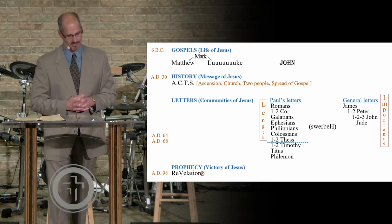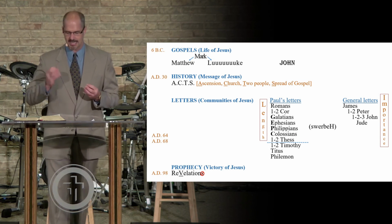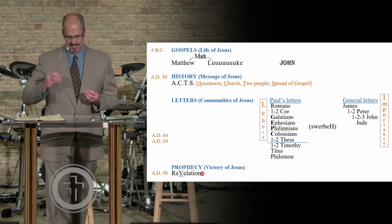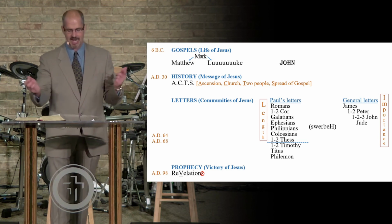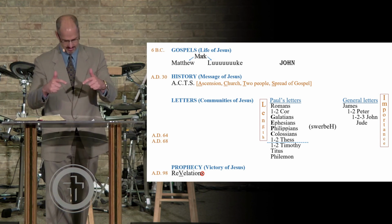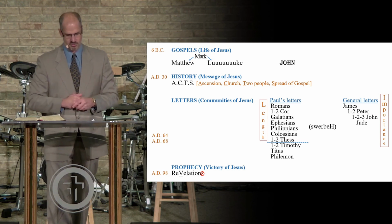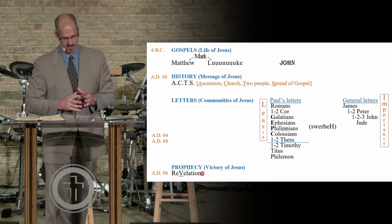John wrote 3 letters. Remember, of all the apostles, he lived the longest in the flesh. His letters are about Jesus coming in the flesh and loving one another in the flesh, practically. John, who lived the longest, wrote the shortest 2 books in the Bible, 2nd and 3rd John.